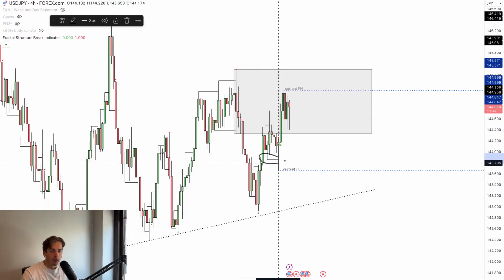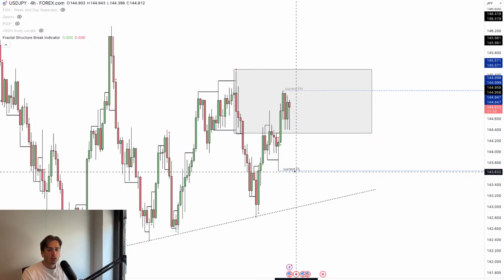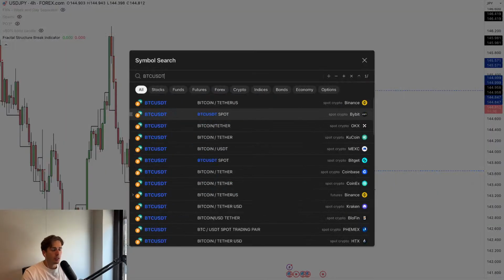Yesterday we did see a 4-hour fractal low break, but it's more just a liquidity sweep, so it was again nothing really interesting to get into. So I would really wait for the current fractal low again to break before getting involved with shorts.